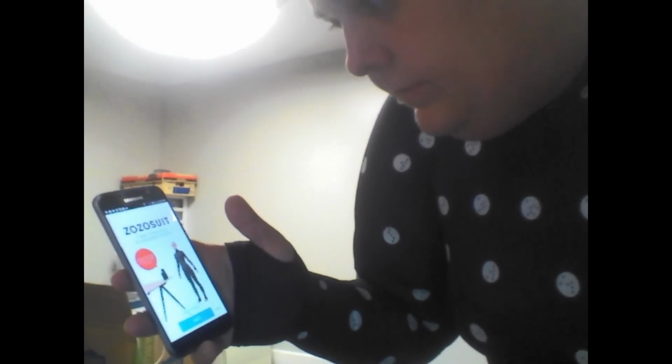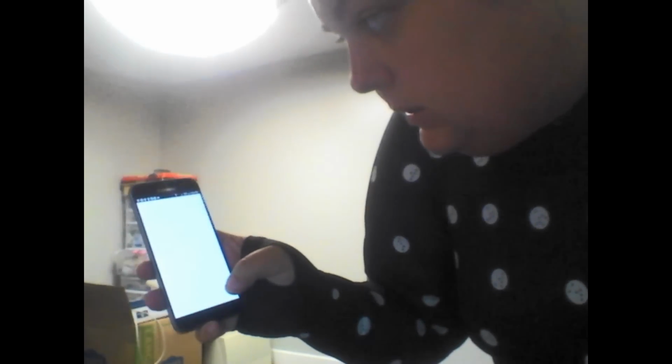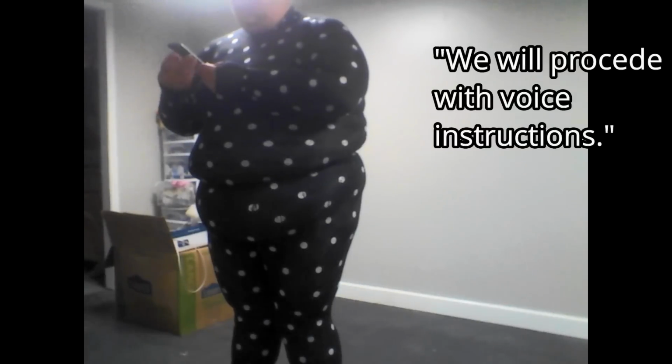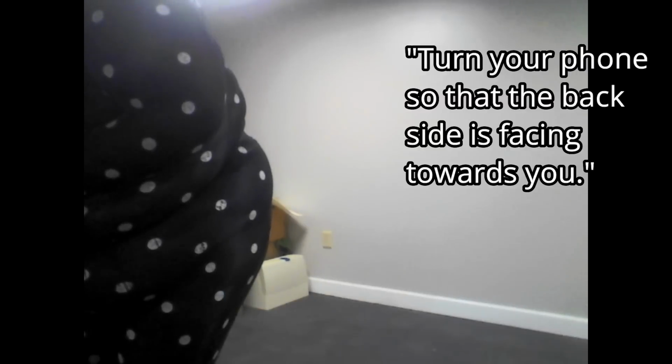And then I have to agree that my body measurements, which are considered health data, may be used for the production of clothing. Yes, I agree. Next. We will proceed with voice instructions. Turn your phone so the backside is facing towards you.